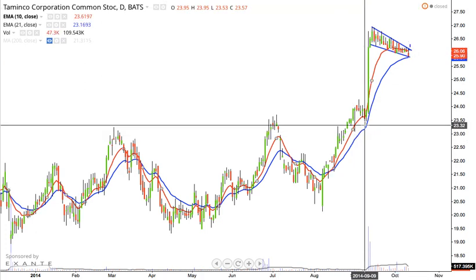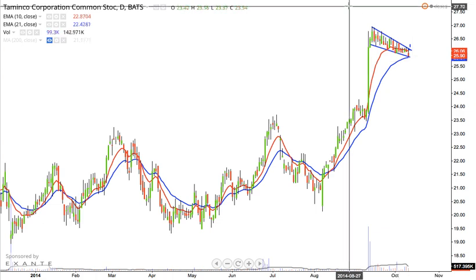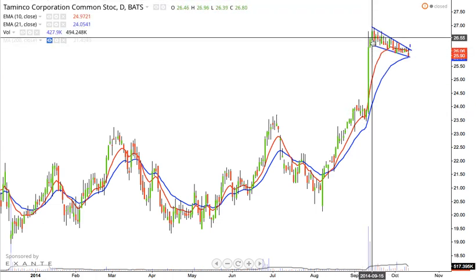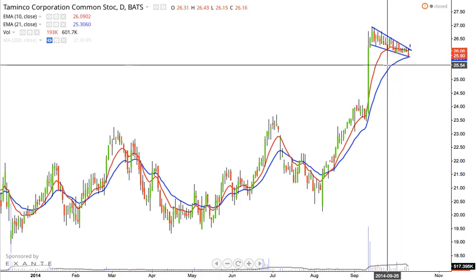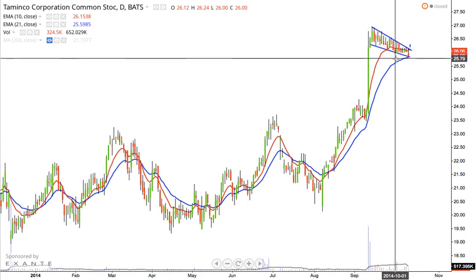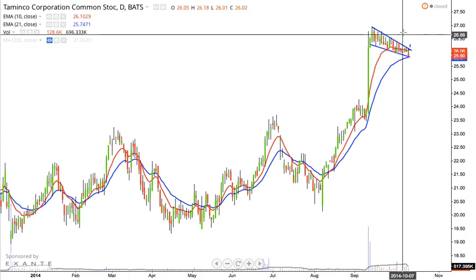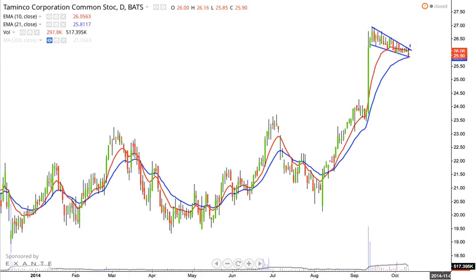It held the 21 right here, so if it holds 21, it's coiling, which is a bullish consolidation pattern. It's not a steep sell-off after this huge run-up. It's just slow, methodical selling with some buying. This could be the place to assume some risk, make sure that your stop loss is below the 21, and you're risking probably 25 cents to make upwards of $3. I would take that trade any day.